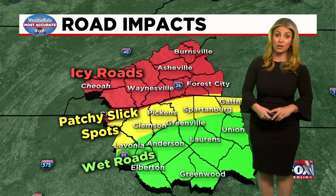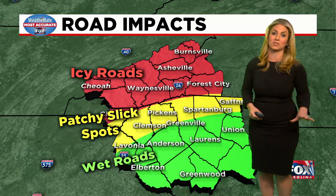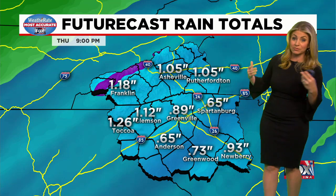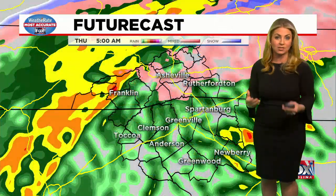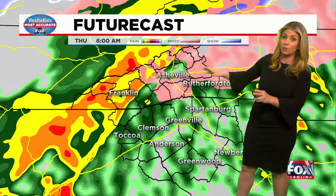Far to the south, wet roads, and I'm talking soaked areas with downpours expected over the next few hours will come through. In total today, we could see upwards of 3/4 to even over an inch of rainfall, so that creates that ponding on the roads. The mountain iciness will continue for the next several hours at least.